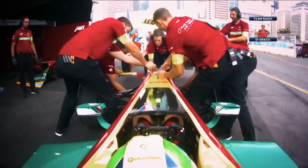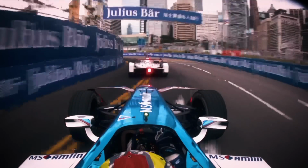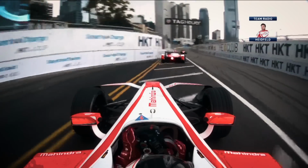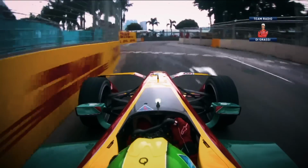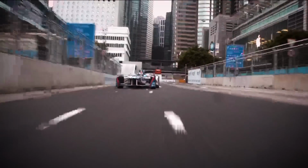The garage. Di Grassi is in for a new nose. He must be absolutely livid now. I have to say, Felix da Costa caught the Frenchman by a second that lap. Very dangerous there. Oh, big slide. Are we racing or fastest lap? For me, we should be racing. Into the barriers is the race leader who's gone straight down. Sorry guys, I couldn't avoid that.